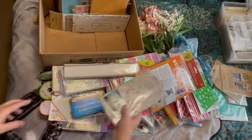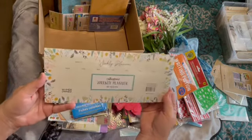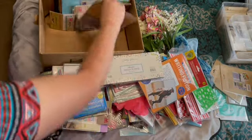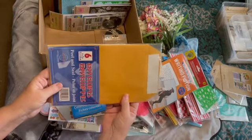So there you go. And a weekly planner. The envelopes, the clasp, peel and seal envelopes.